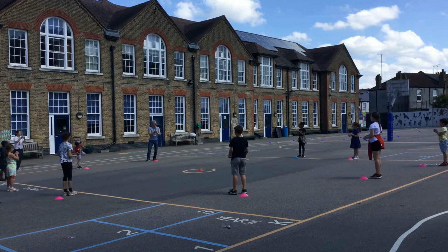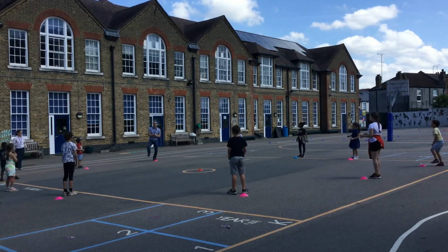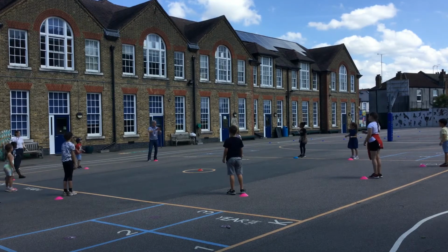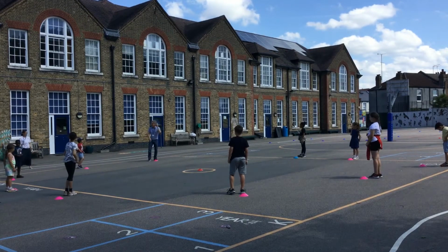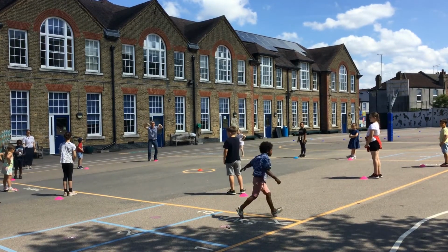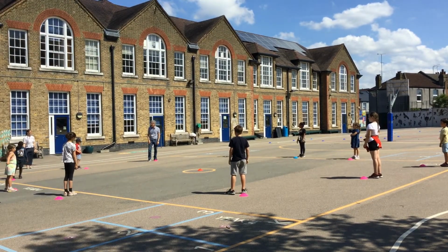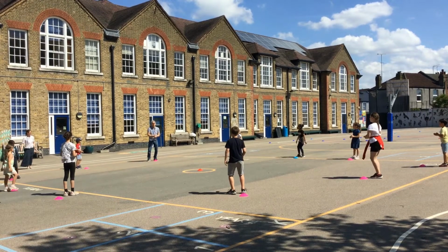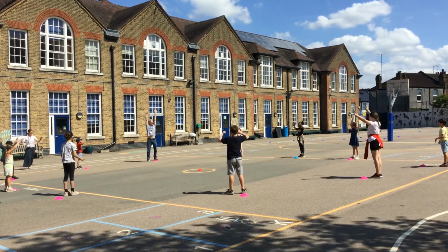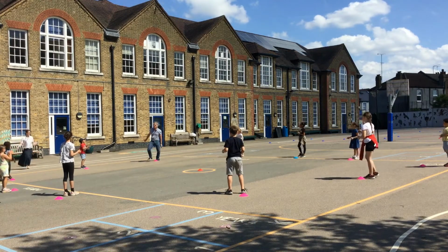Stomp, clap. Down, up, down, up, clap, stomp, stomp, clap, up, up, down, stomp. That's easy, isn't it? Let's flip the up and down round. Ready? Okay, so when I say up, you go down. And when I say down, you go up. Are we ready? Okay? Clap, stomp, up, down, clap, stomp, down, up, down, up, down, up, clap, stomp.